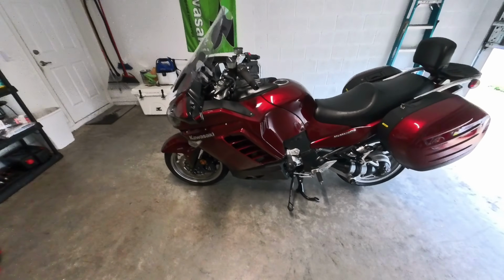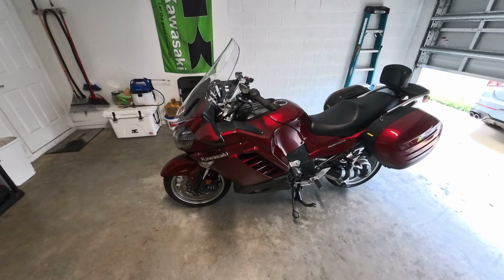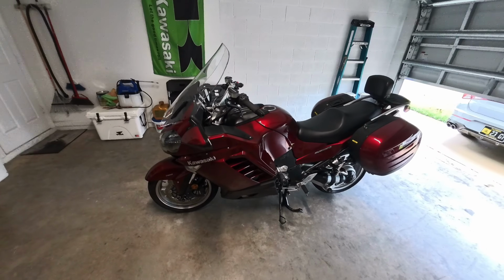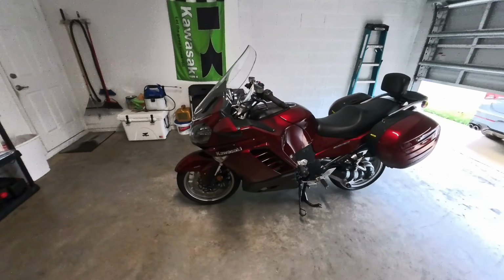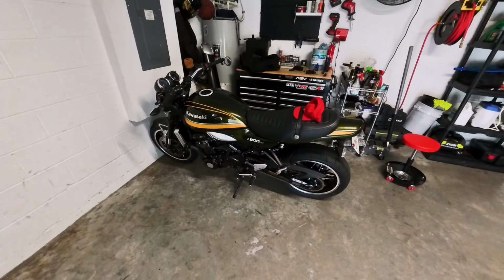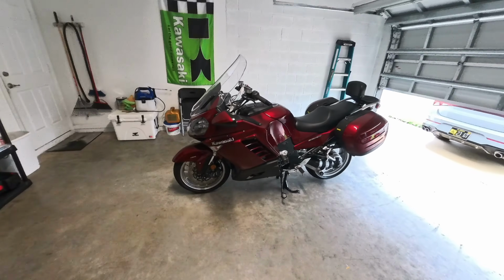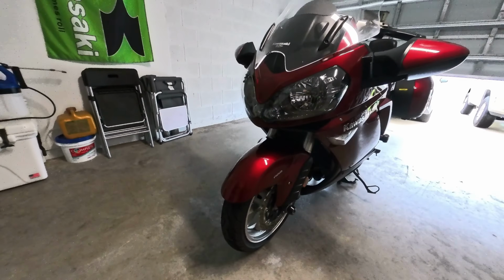So I got this bike for a good deal, and I wanted a really clean example of a Concours. I looked at 2011s, 2012s, 2010s that were in so much worse shape than this. You can tell when a bike hasn't been taken care of. People haven't detailed it, people leave the bikes outside, they're not garage kept. I wanted a really clean example because my other motorcycle is my Z900 RS, and I bought that bike brand new. It's in perfect condition, the paint's immaculate on it, it's always been garage kept. So I wanted something that can go in my garage that kept a similar concept as far as being very clean and just looking very nice.